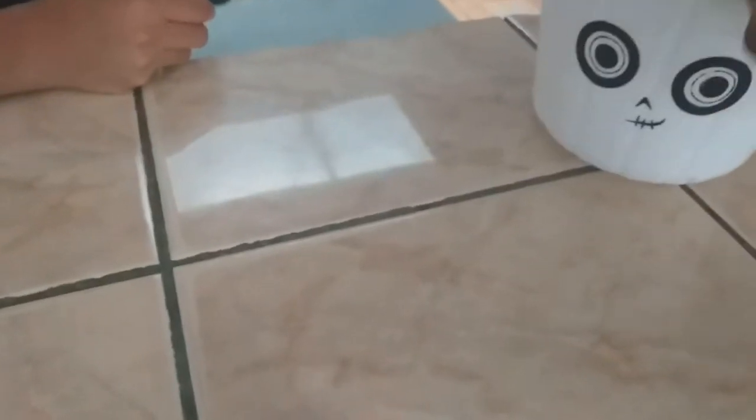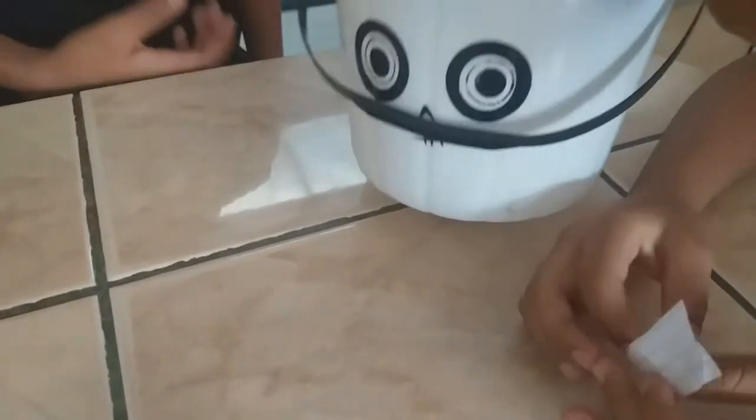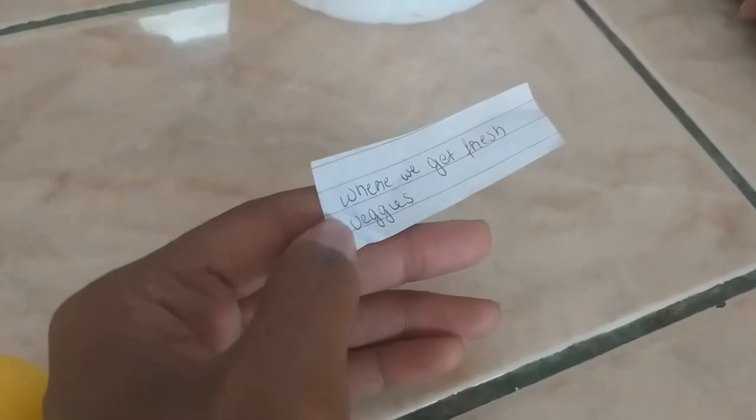So we're gonna improvise and use one of the Halloween baskets. So it says, what happened to the pretty basket? I don't know. Where we get fresh fruits and veggies.